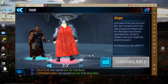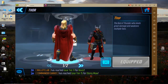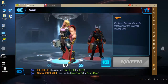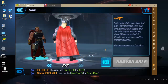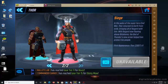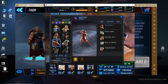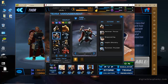Not a fan of the Thor uniform whatsoever. I doubt I would spend any hard-earned resources on this skin at all. The cape doesn't clip into the body as much, but not that impressed. Honestly, over in Marvel Avengers on the consoles and everything, some Thor skins are really good, some of them are really bad, and some of them look like stretch denim.